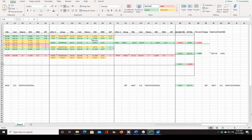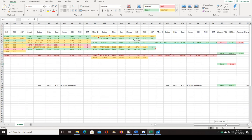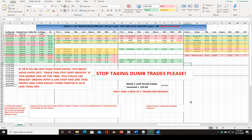All right, and there's the total for the week. That's the 2R total, which I'm beating, but again, some of it is because the entries that I took were not that good. And overall, the 2R is kicking my butt compared to what I'm doing. So I think maybe in January, I'm going to have to bite the bullet and just hold everything to 2R or stop out at 1R.